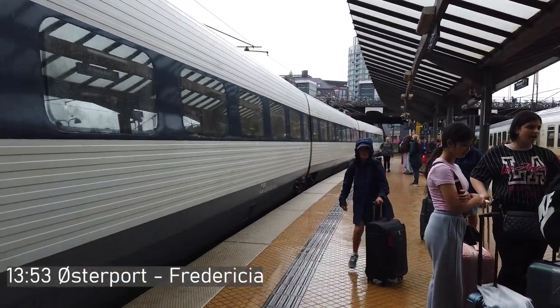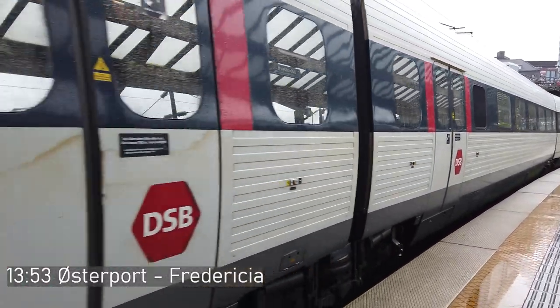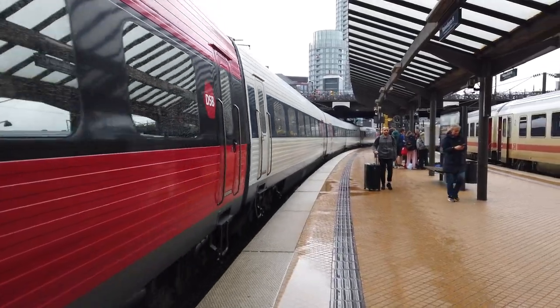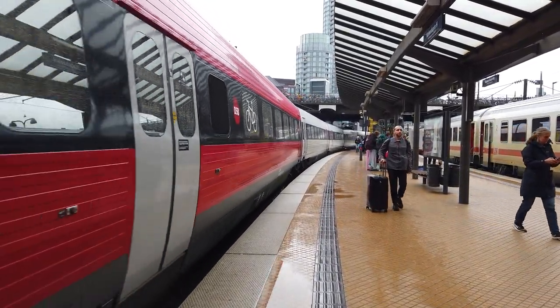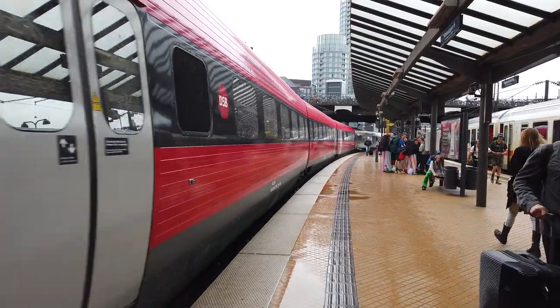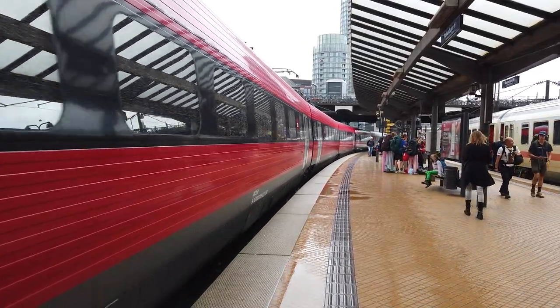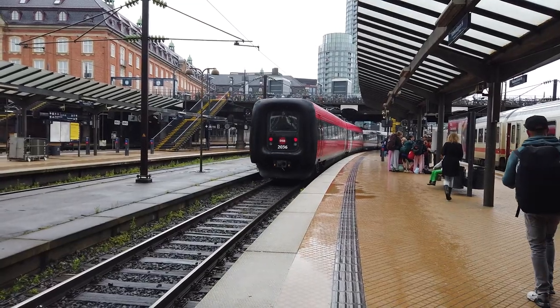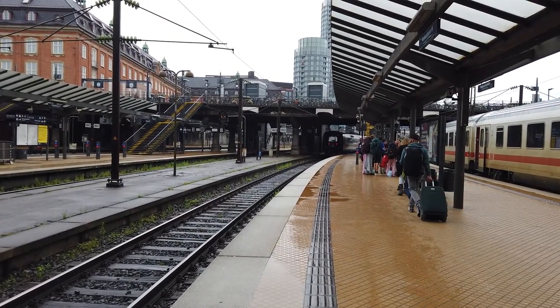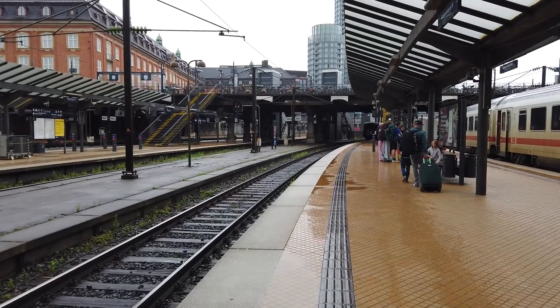Well, I like the VFs on this one. This is quite an important service, this one, because it links Copenhagen with Denmark's, is it second or third biggest city, Odense?